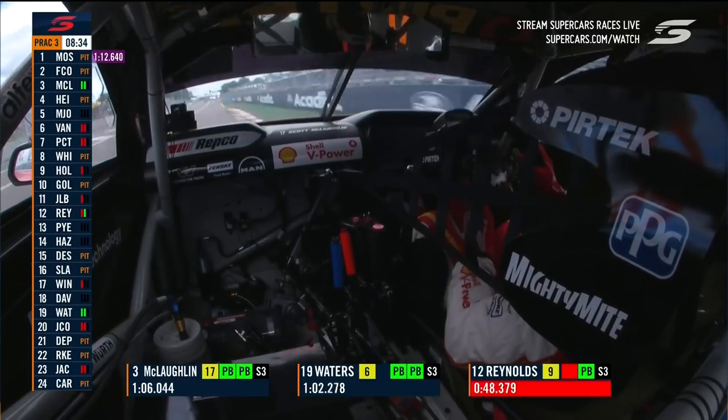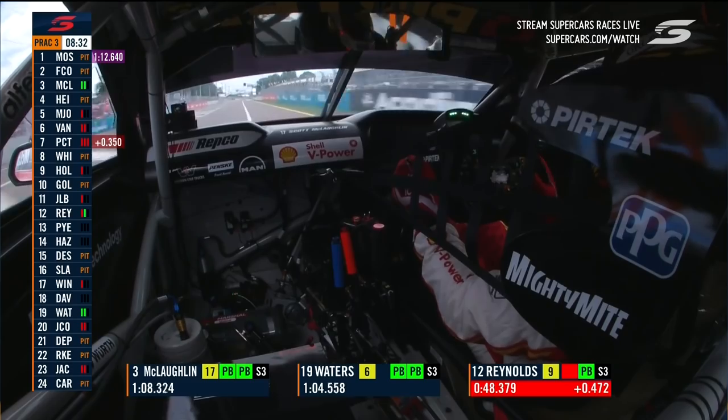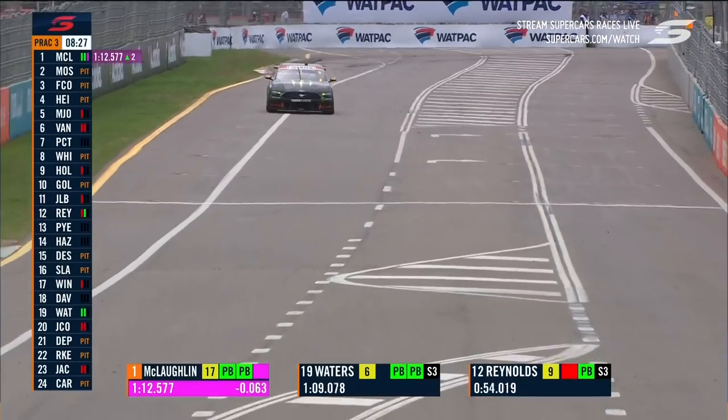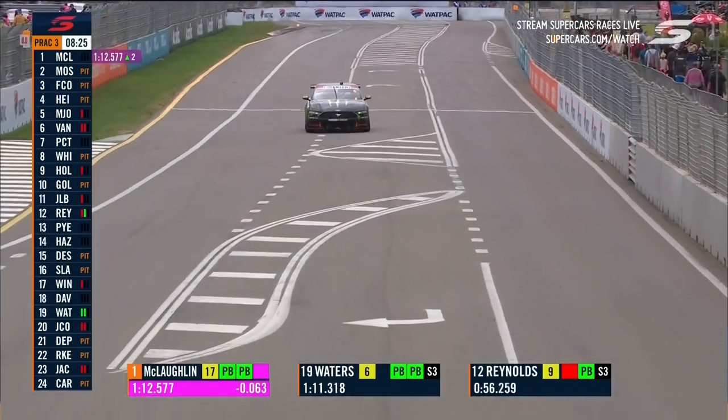We're about to make a damper change, rear damper change for Chaz Mostert sitting here. No greens sitting here ready for him just yet. Wow. McLaughlin's just eclipsed the number, though, with a 12.5.